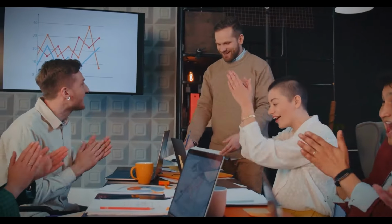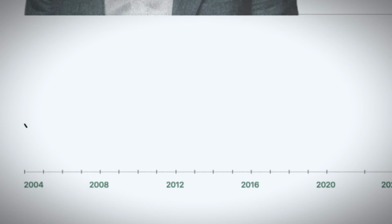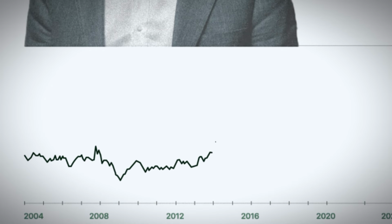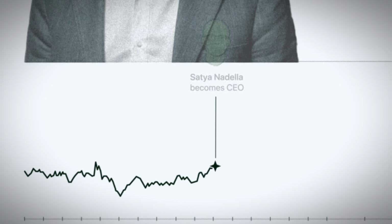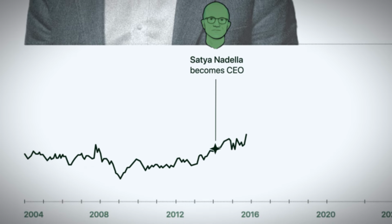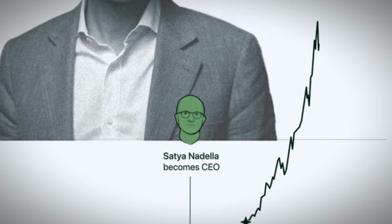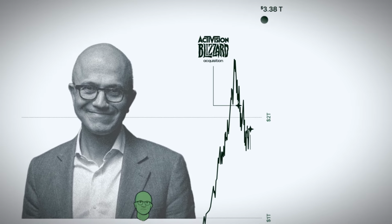Leaders who innovate, inspire, and have a clear vision for their company are the ones who drive success. Look at Satya Nadella of Microsoft. Since taking the helm, Nadella has transformed the company into a cloud computing powerhouse, ensuring its relevance and growth for the foreseeable future. Under his leadership, Microsoft has seen continuous revenue growth, strong profitability, and innovation that has kept it at the top of the tech industry.